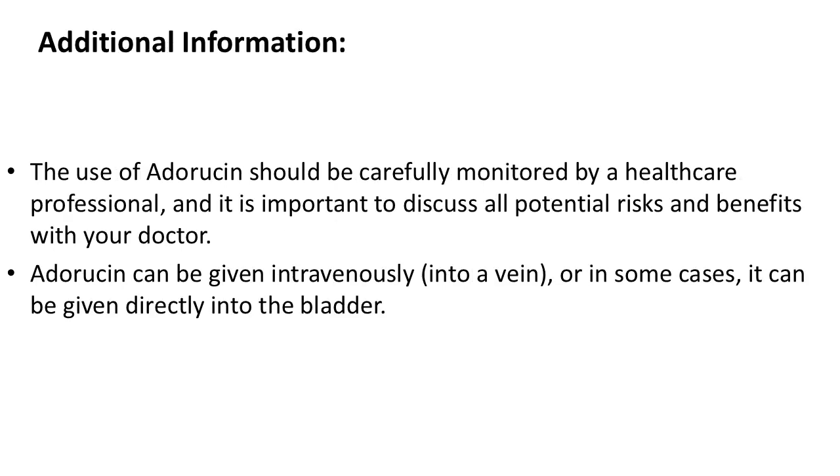Additional information: the use of Adorucin should be carefully monitored by a healthcare professional, and it is important to discuss all potential risks and benefits with your doctor. Adorucin can be given intravenously into a vein, or in some cases, it can be given directly into the bladder.